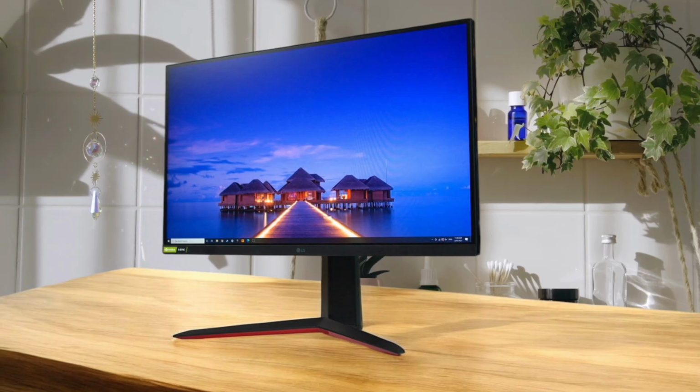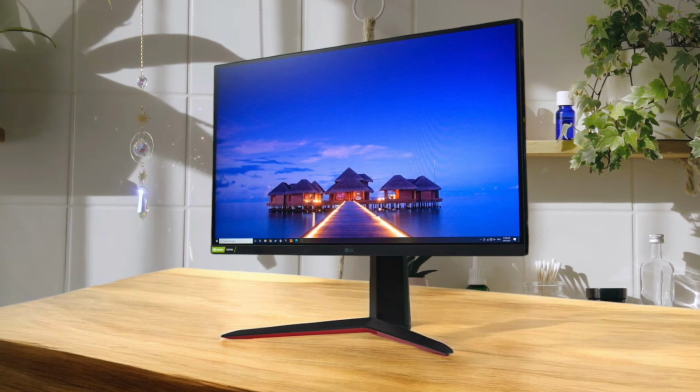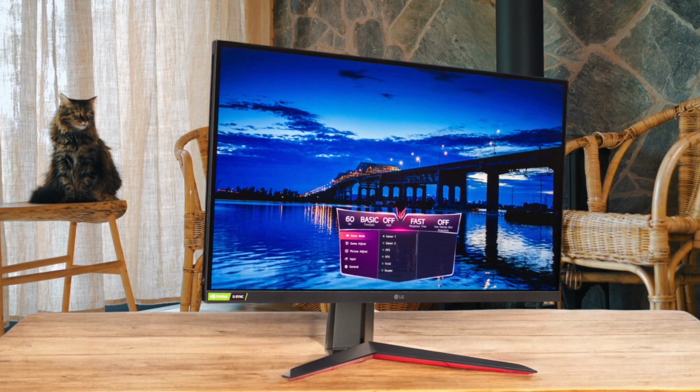The Nano IPS panel gives you those vibrant colors that really pop. I was blown away by how good games like Assassin's Creed look on this thing. I'd recommend this to anyone who wants a serious gaming monitor without breaking the bank. It's perfect if you're into competitive gaming where every millisecond counts.